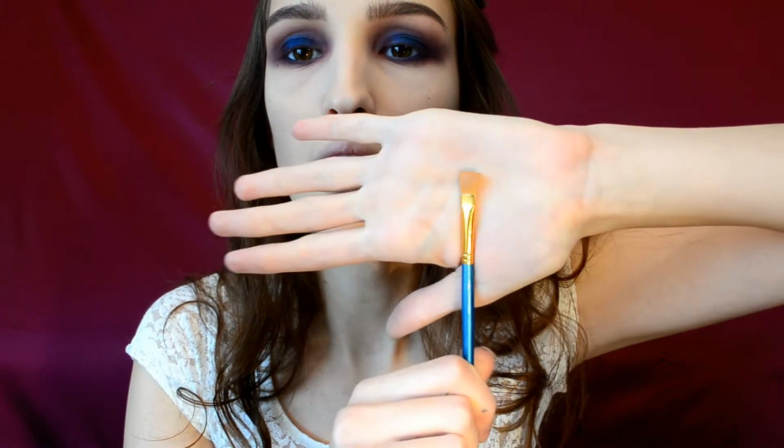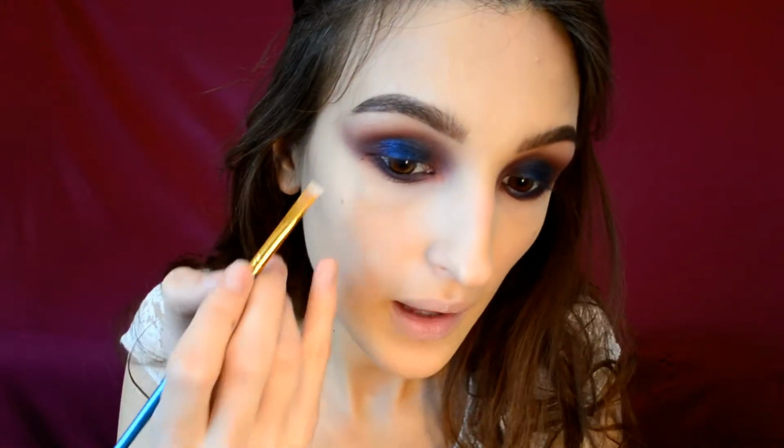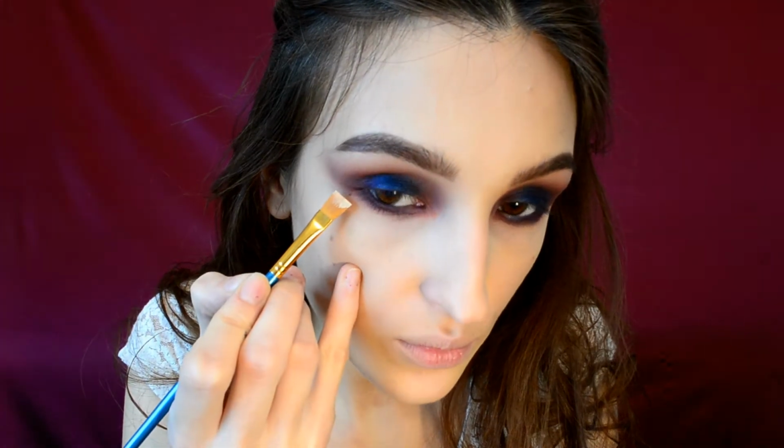Now that we're done with the shadow itself, a very important part to this look, if you want to angle it more, this is something I love doing, and I'm going to take this flat synthetic brush and flatten it even more. I hope you can see. And I'm gonna take a bit of concealer, and I'm going to carve out this eye. If you don't want to risk going in with concealer, you can take this kind of sponge or a flat synthetic brush and take powder, better loose powder, and carve it like that. It's easier, but I want to do both because I want to get that extra sharp look. And I'm gonna start from somewhere here.